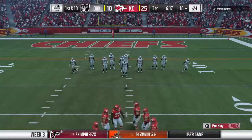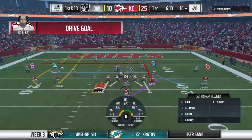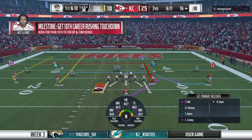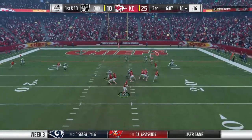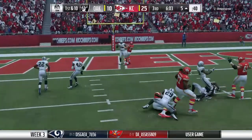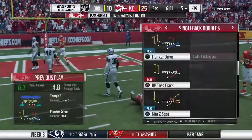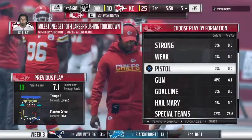And a new set of downs here after picking up the first on the ground. Operating from the red zone now, Mahomes. Conley's got it over the middle, and able to get him down, but he does reach the 5. 10 more there and another first down.